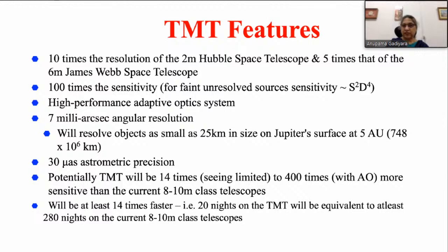Potentially the 30-meter telescope will be 14 times more sensitive if you're looking at the seeing limited case, that is with the Earth's turbulence affecting the light that is coming, or 400 times more sensitive if you're using adaptive optics, which is going to correct for the Earth's turbulence and concentrate the light. Once you have it in the concentrated mode, it's going to be 400 times more sensitive than the current 8 to 10 meter class telescopes. So this essentially means that 20 nights on the 30-meter telescope will be equivalent to a whole year's observations on the current largest telescopes we have.